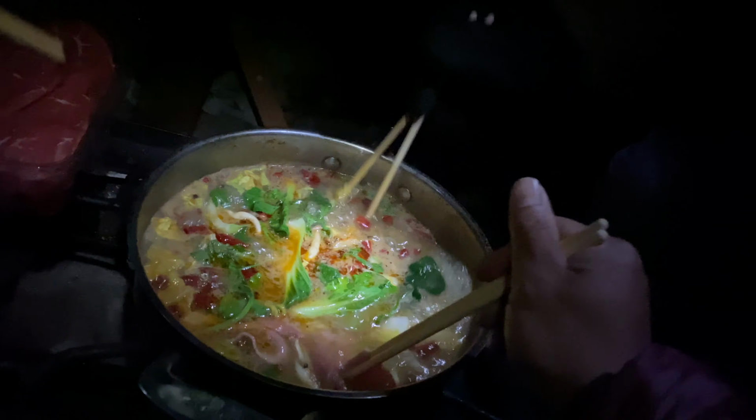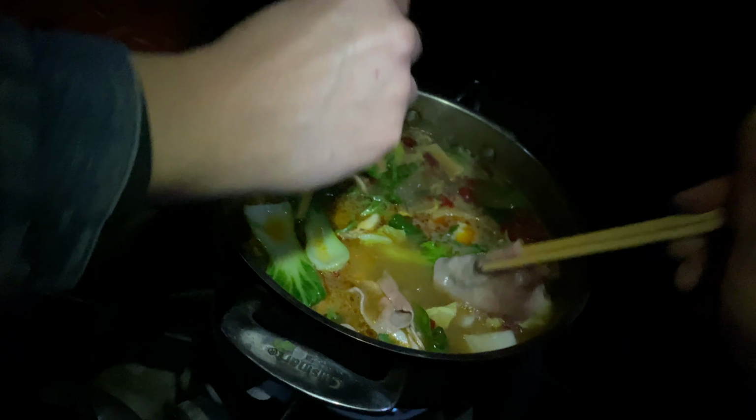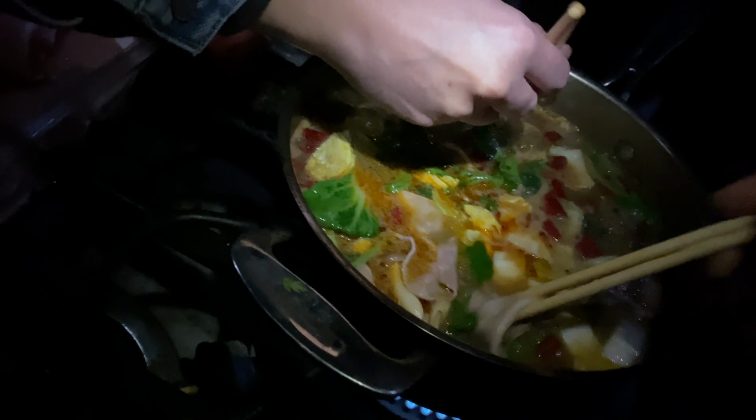Alright, so what you do is you take the beef, you shabu shabu it in the broth, all nice and brown. Look at that broth. And then got some dipping sauce, some peanut butter sauce. Ooh, yeah. So good.